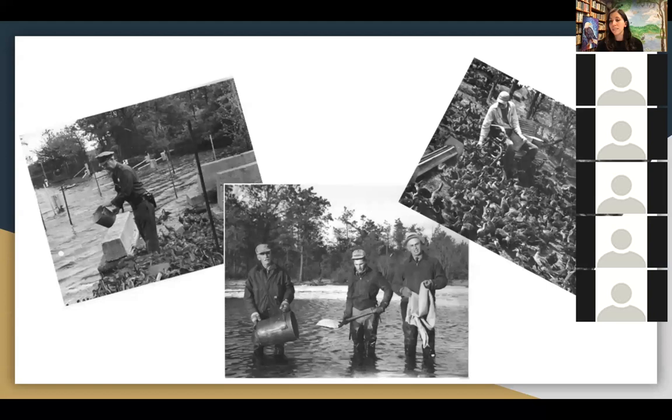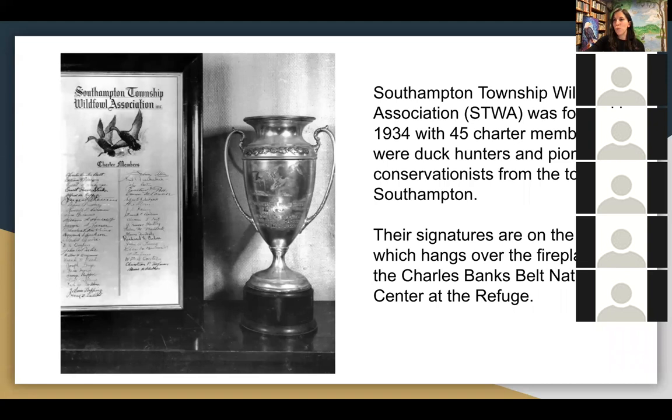And in 1934, the Southampton Township Waterfowl Association, which is the Quogue Wildlife Refuge, was established with 45 charter members. But in 1936, the trophy that you see on your screen, they won first prize in the National Wildlife Refuge contests. And this was a pretty big deal back then, because this was the start of national wildlife refuges across the country. So the STWA won first prize.